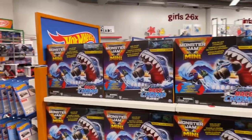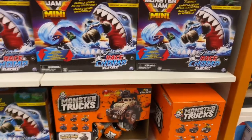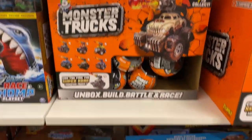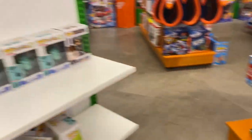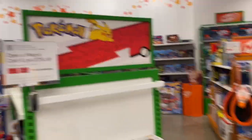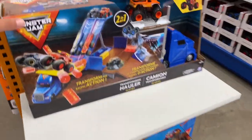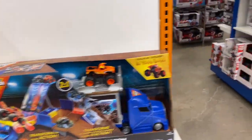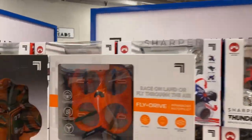And then back here we have some more Hot Wheels. They got a lot of these race sets, and then these mini monster trucks. Little blind boxes there. Very small Pokemon section, just had a couple of Pop figures there. It's a cool Monster Jam set. And then one of the bigger sections here is the Sharper Image.